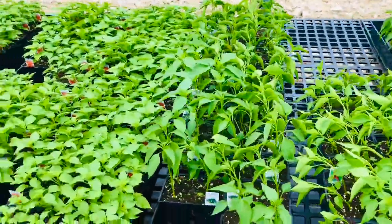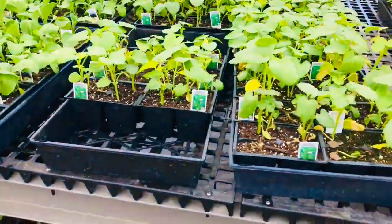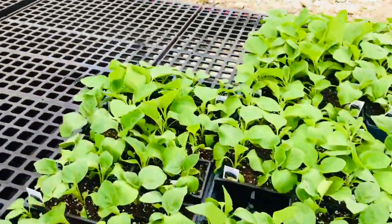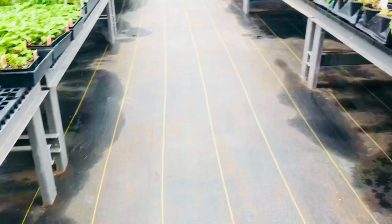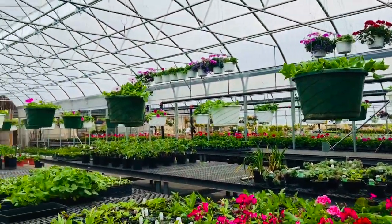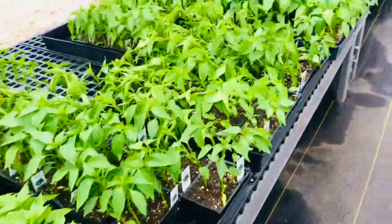Lots of peppers, tomatoes. Oh, there's okra. Yeah. Got all kinds of tomatoes here. Beautiful flowers in here. But that's a negative on the lettuce.